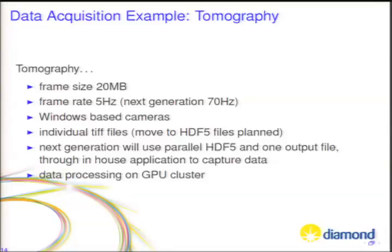The data from these detectors is processed directly on the GPU cluster, where they just do the reconstruction, and if you're familiar with tomography, they just write the same data in a slightly different format again. They have just told me that they have a new detector generation coming that will operate at 70 hertz, writing from multiple Windows machines. Initially, they were suggesting to still write TIFF files, but we told them that this is a very bad idea, and we've got some in-house development to write that directly from Windows into HDF5 files without involving Samba, and we hope that using that we can actually improve the throughput.